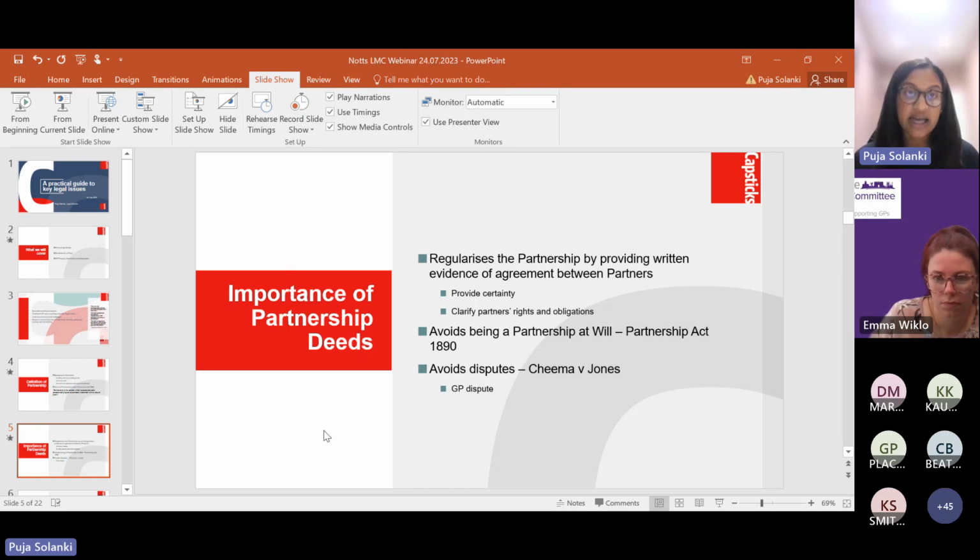Like I said, the Act is archaic. It's very short. It doesn't have a lot of provisions in it, and it certainly doesn't have provisions in it that you need in order to govern your modern medical business. So I'm going to stop there on partnership at will, because the next slide actually goes into a little bit more detail about what a partnership at will is missing.